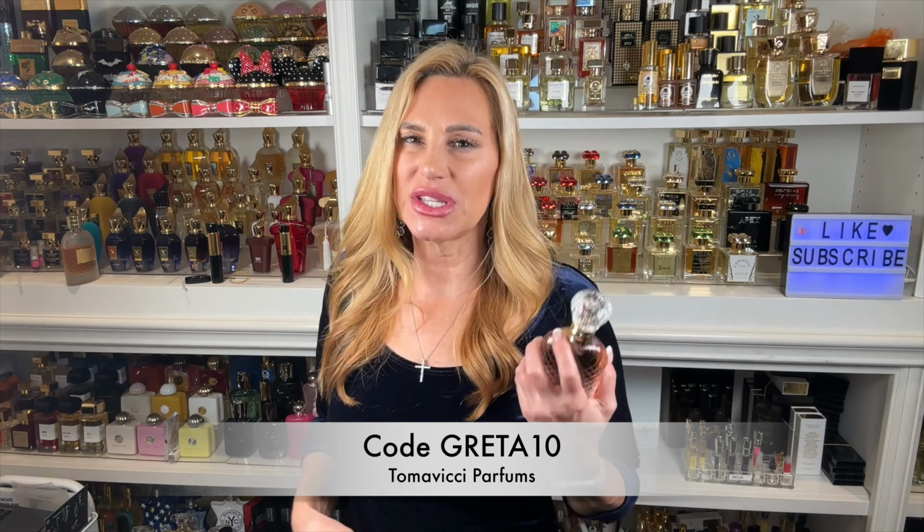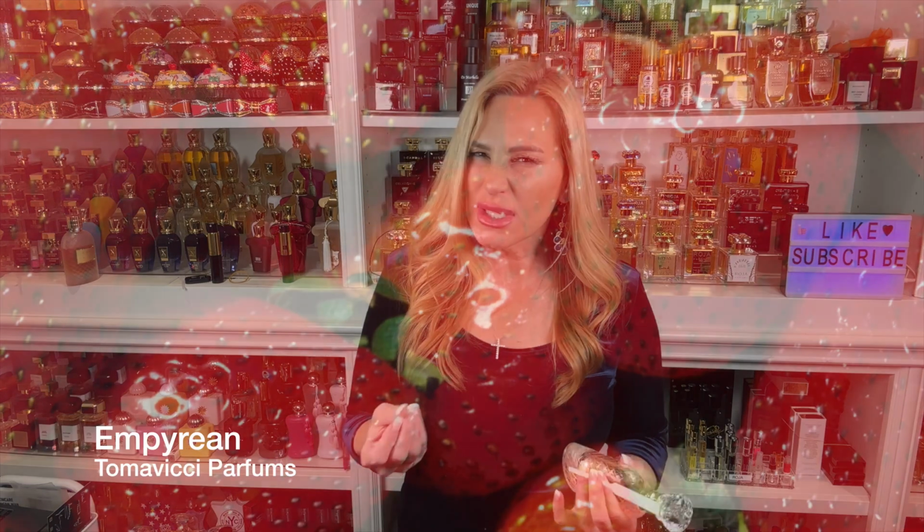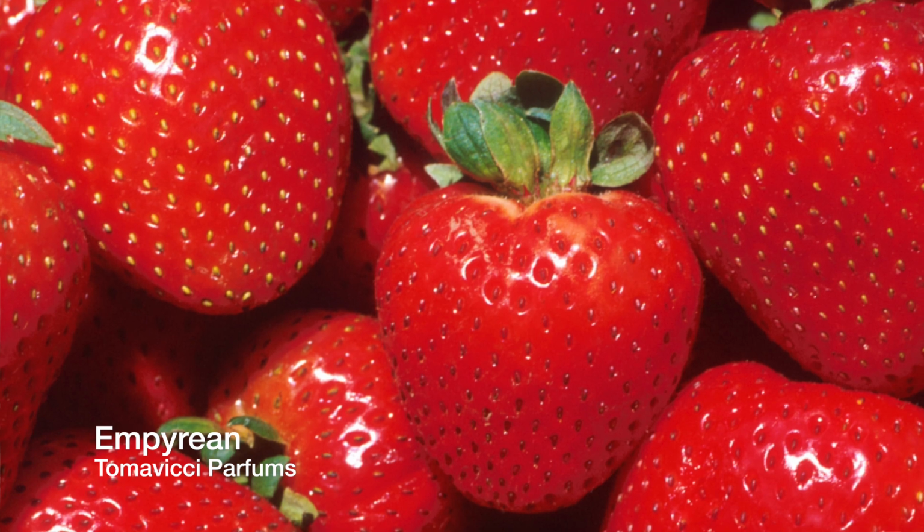I'd featured this before, and circling back to it, it's one I really like. Now it opens with this incredible strawberry. If you like the strawberry note that's in La Nuit Trésor, you're gonna like it. There's not the praline, but that strawberry. Gorgeous, vibrant strawberry, with a touch of nutmeg to give it a little bit of something interesting, but that strawberry is just beautiful and powerful.